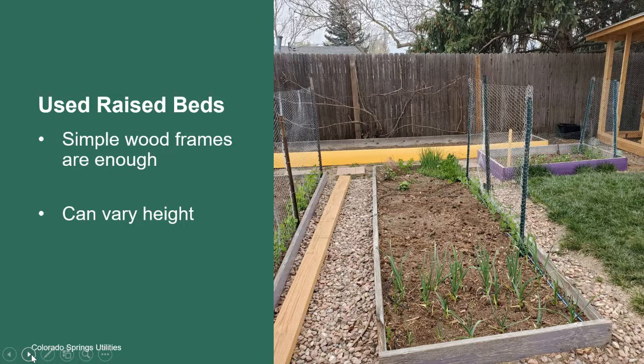Now if you have a bigger budget, you can always use a fancier material and build a more complex wood frame, but it's not necessary. All you're really doing is defining that area. And I will have to tell you that my kids, I've trained them well enough that they never step in my raised beds. And I think that ability to leave that soil uncompacted is really one of the benefits of having some type of frame around it.